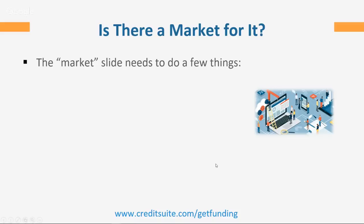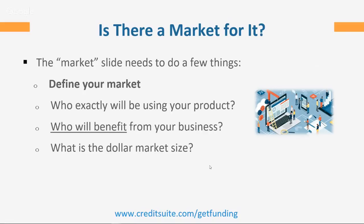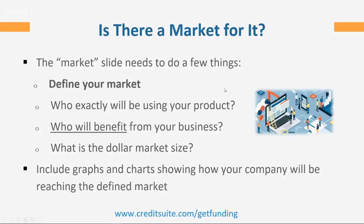So is there a market for it? The market slide needs to do a few things. Define your market. Who exactly will be using your product? Who will benefit from it? What's the dollar market size? So you're going to include graphs and charts showing your company will be reaching the defined market.